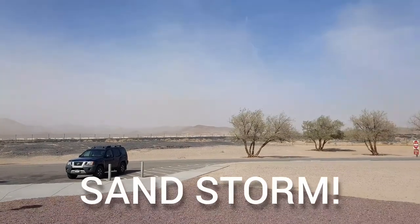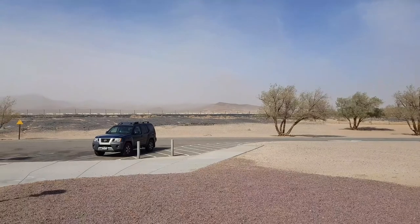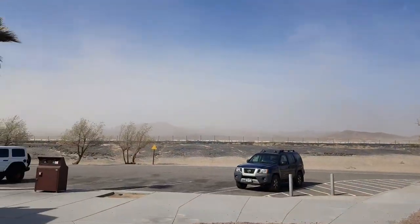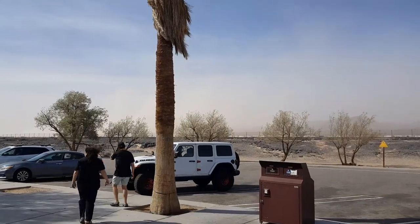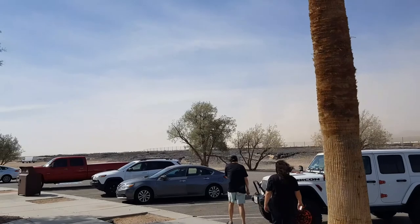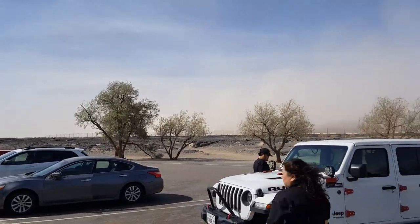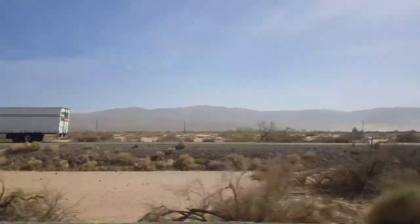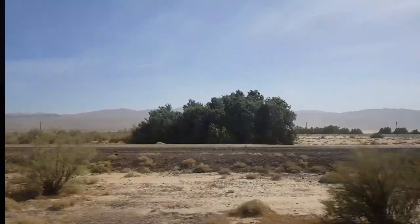So there's a train in front of us, just way over there. They had to stop too because of the sudden sandstorm. I don't know if you can see it in the video, but it's very brown in front of me. The wind is strong. Woo! The announcement said to prepare for a sudden drop in visibility, but luckily it didn't happen.